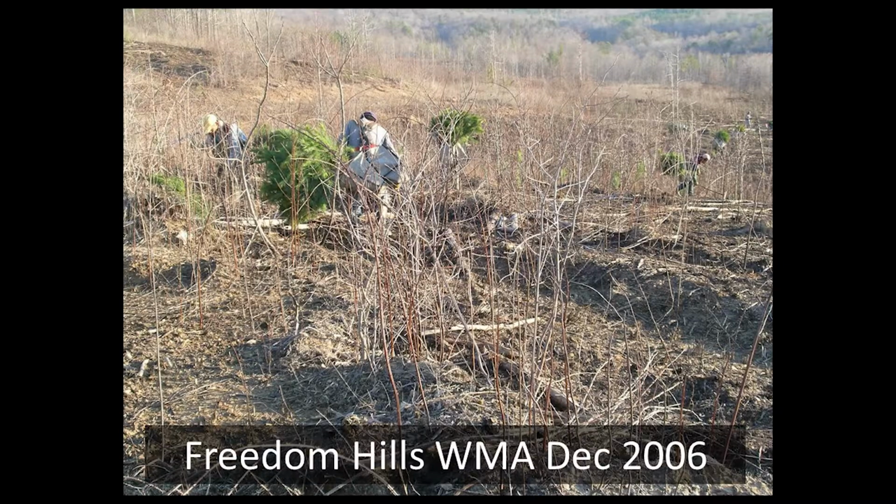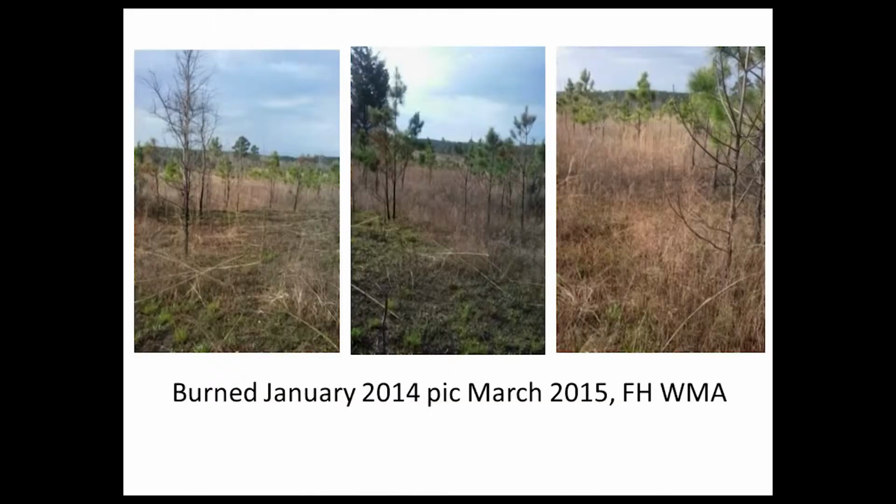Rolling along, this is some shots of Freedom Hills Wildlife Management Area that are a little bit blurry, but I think you can tell what's going on. These sites had the same typical chopper and Razor Pro treatment, then were planted. These were burned in January of 2014, and the pictures were taken in March of 2015.